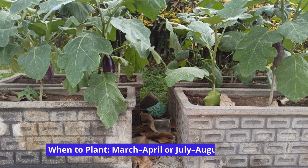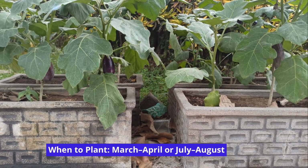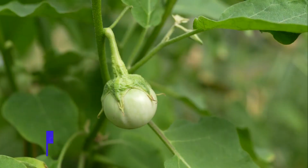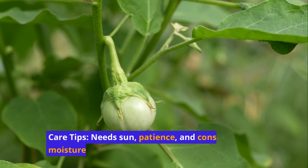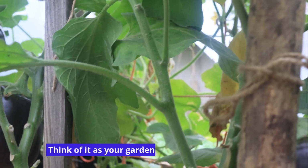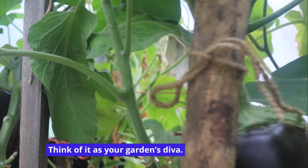When to plant? March and April or July and August. Time to harvest, 80 to 100 days. Care tips, needs sun, patience, and consistent moisture. Think of it as your garden's diva.